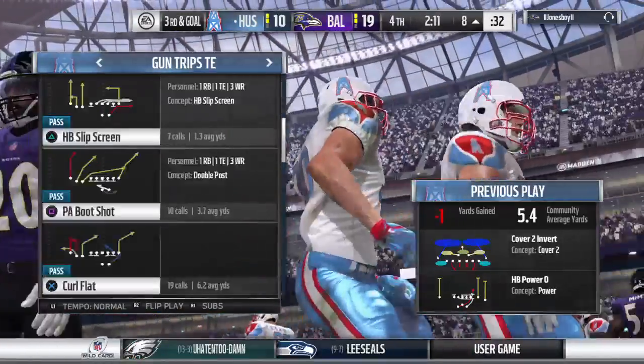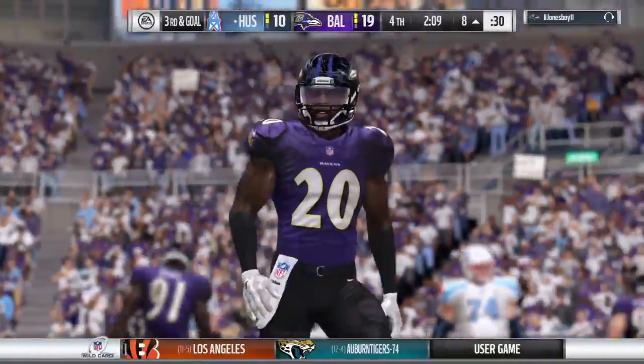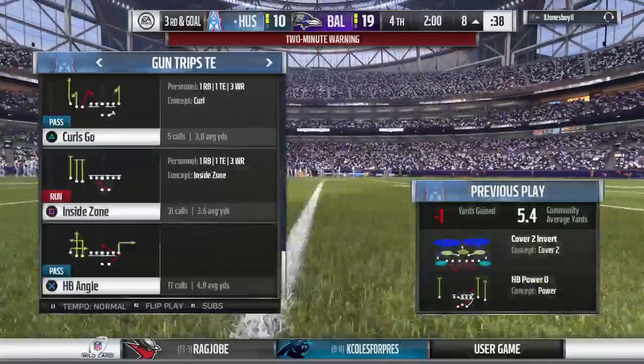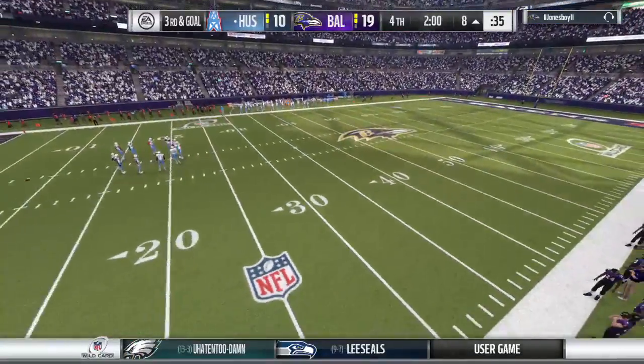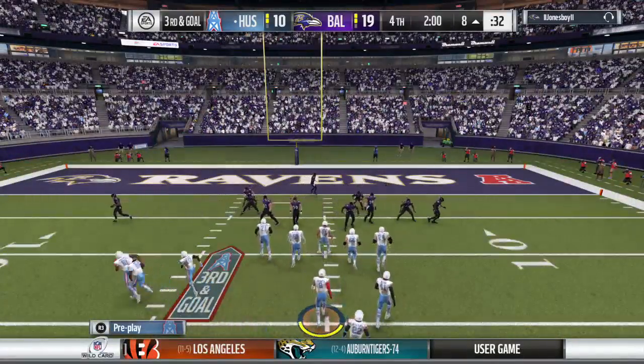Oftentimes when you're not winning at the point of attack for an offensive line, maybe they're getting out-physicaled, spread things out a little bit, make it more of a one-on-one blocking scheme. Then you don't have to win it physically. You just have to win it by position. That may open things up for your running backs. They gotta have 6 here. It's 3rd and goal.